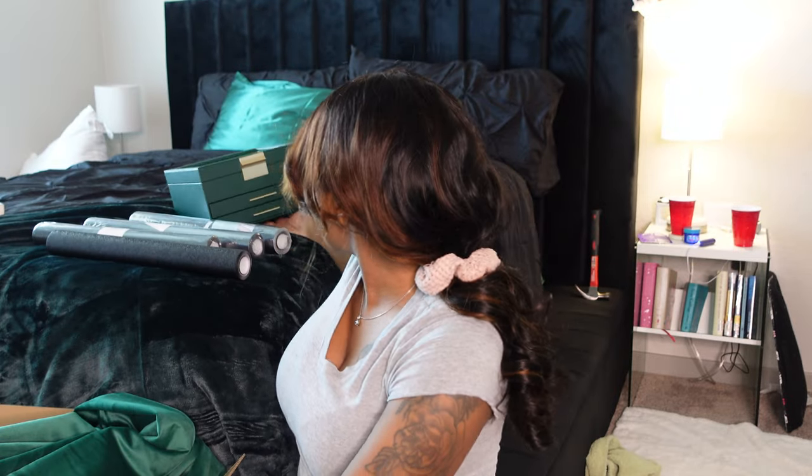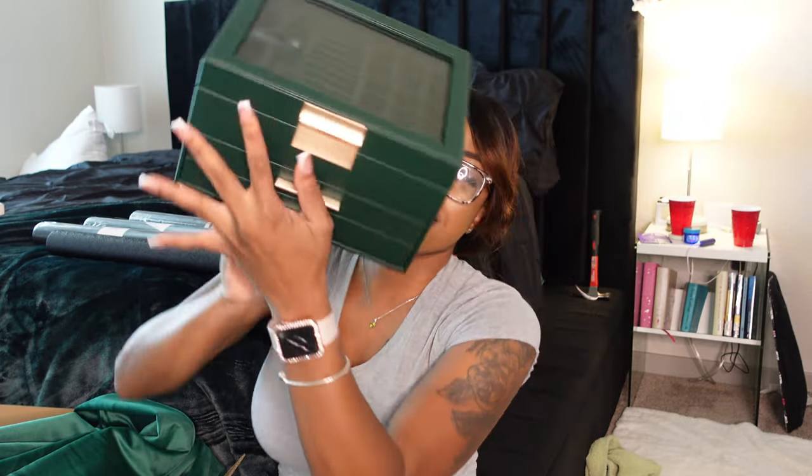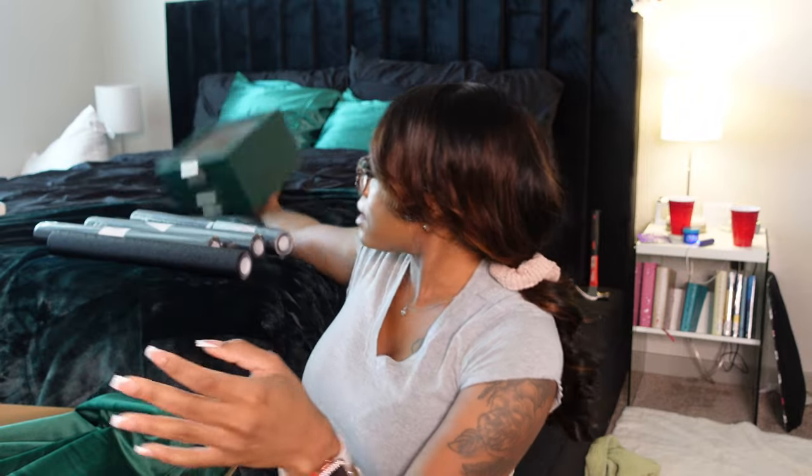Then I also have my new jewelry box. Woo! Oh, I almost dropped that on Prince and hit myself in the face. Woo, Lord. So I also have this that I'm going to put in my closet. So we're going to be kind of redoing my closet also.